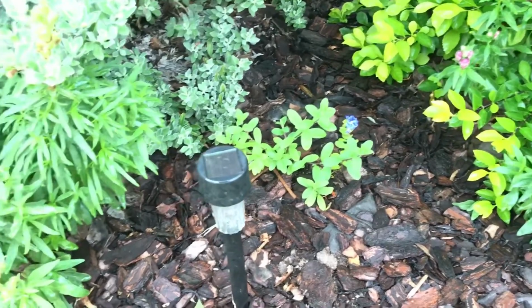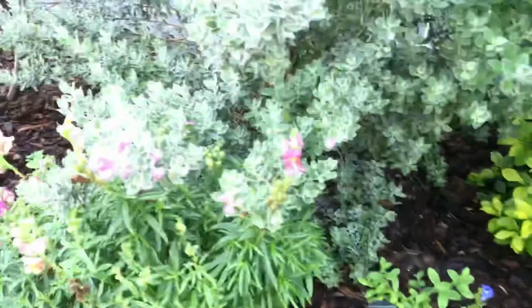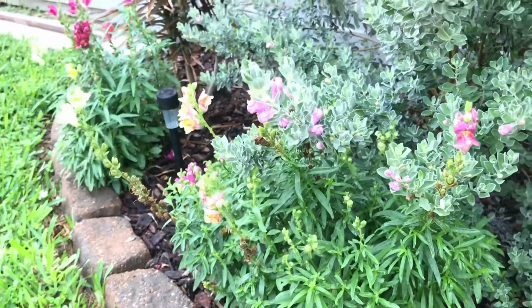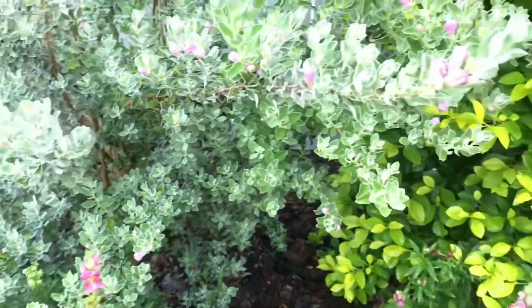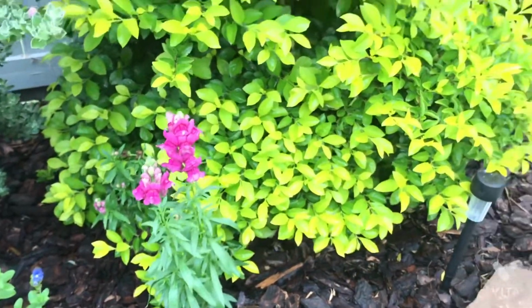I'm wanting these things to just really take off and do their thing as ground covers in this section. And I'm really liking the variation of soft tones like pastels on this side. So, every chance I get, I do little walkabouts and just enjoy the show.